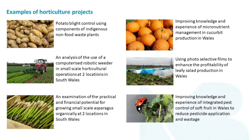This trial therefore looks at three different films over three seasons to see if there's a potential for light manipulation to improve profitability of salad production through enhanced flavor, color, or appearance, nutritional value, or shelf life. We've just had the first harvest, and there are certainly visual differences. We're looking forward to finding out more about nutritional differences as the results come back from the labs.